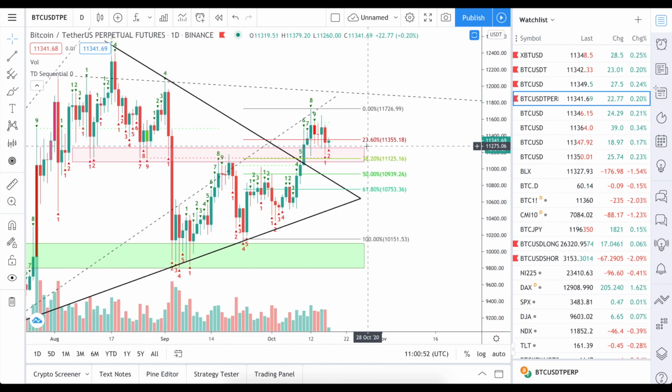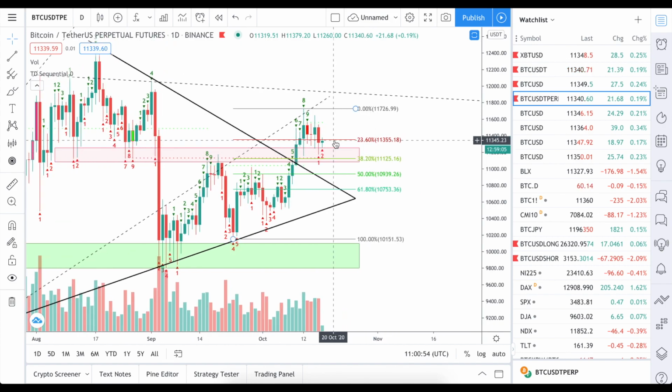So the next move generally is one way or another, two possible options. Either the zone holds and then we will continue to go higher, probably above the previous high, $12,000. You can look at this as a kind of bullish formation, a bullish pennant or bullish flag, and then this is again a continuation of the local trend.